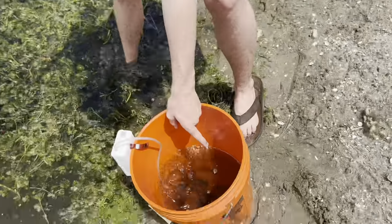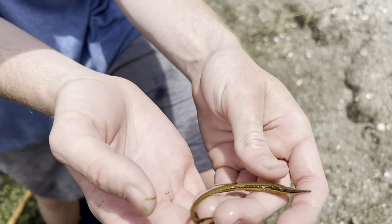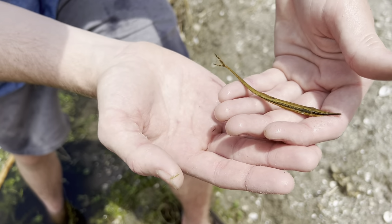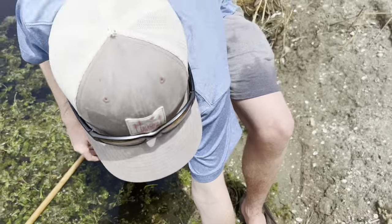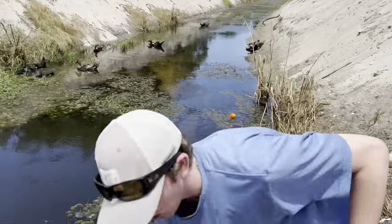Look, there's my stick guy. Dude, that is so cool. Oh, my gosh. Look at the color on him. That is... I don't even know if that's a fish or not. I'm going to be honest with you guys. We're putting them somewhere, maybe into the koi pond, maybe the other pond. We have to keep them. I've never seen that in my life.